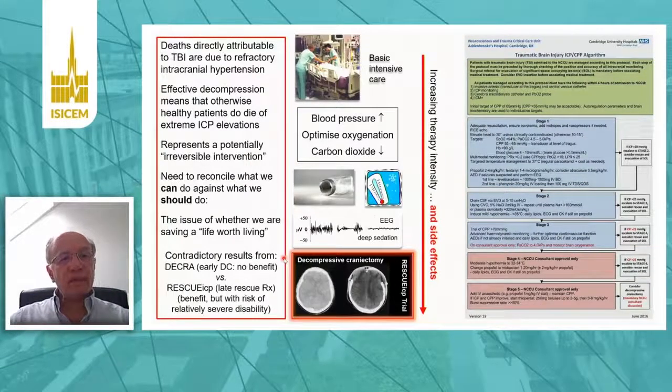This is important because deaths directly attributable to traumatic brain injury are due to refractory intracranial hypertension. And particularly for decompressive craniectomy, which is right at the bottom of this ladder of therapies, effective decompression means that otherwise healthy patients do not die of extreme ICP elevations. So this, removing the lid off the top of the head, represents a potentially irreversible intervention. Given this, we need to reconcile what we can do against what we should do, because if you have a really bad outcome but no mortality, we may be saving a life that's not worth living.